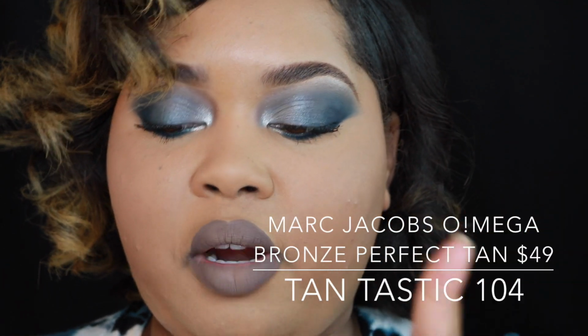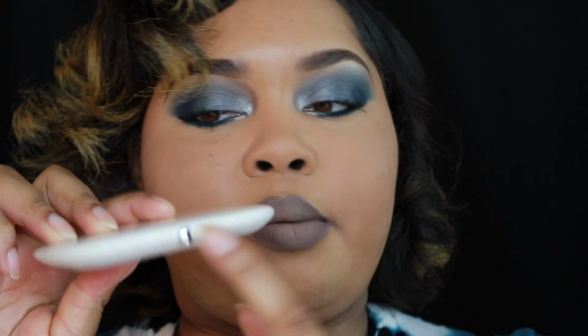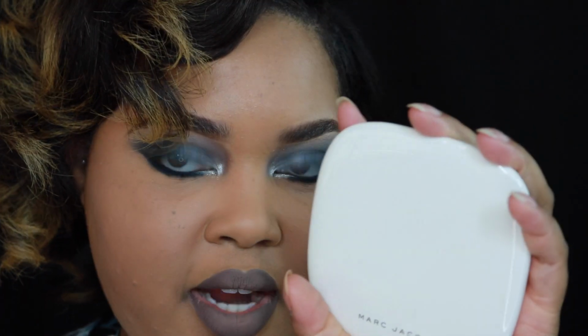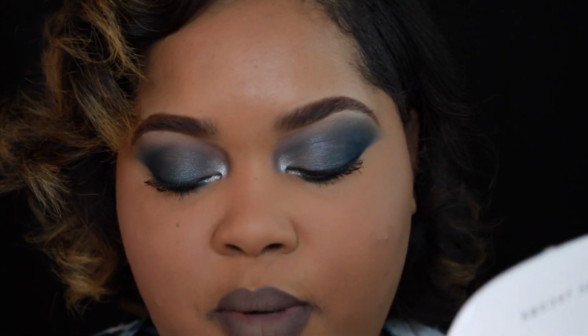Let's try on the last two bronzers I have. So I've gotten the most questions about this bronzer than any other bronzer. This one is the Marc Jacobs Omega Bronze in Coconut Perfect Tan. This one is 104 Tantastic. It comes in this huge white compact. It has a silver button, and then on the actual packaging it says Marc Jacobs in raised script, and it's also written in silver. Very thin, and it's very, very sleek and chic. It comes with the hugest mirror that I've ever seen. Pretty much all of Marc Jacobs face products do.